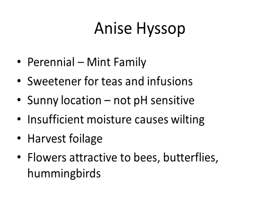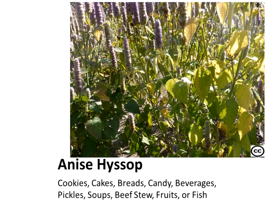The flowers of this plant are attractive to bees and butterflies and hummingbirds. And so if we want this plant in our garden to attract our pollinators, this would be a good choice. This is kind of what it looks like. It's very green and leafy, has a spiky kind of a purplish flower. Anise hyssop is good in cookies. Those of you that like the peppernuts might want to use some of that. Cakes, breads, candy, beverages, pickled soups, beef stew, and also fish.